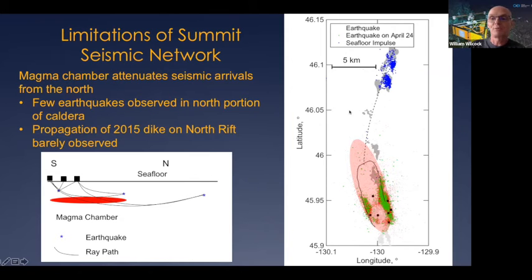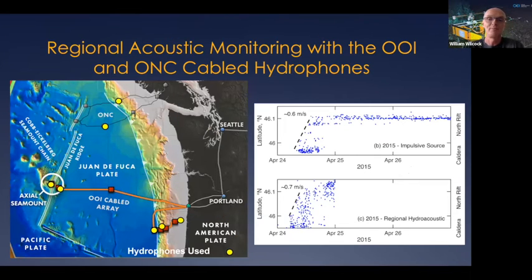That really means that we would like to enhance the network, or enhance the techniques we have, to be able to see that for the next eruption. Well, one approach is to basically reinvent SOSUS, noting that both the OOI cabled array and the Ocean Networks Canada-Neptune array have a large number of hydrophones on them. So in principle, we could re-implement hydroacoustic monitoring.